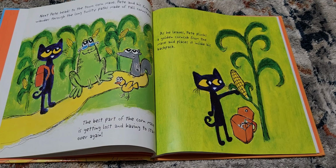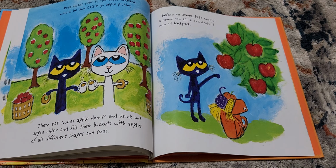Next, Pete goes to the hayride at the park. Pete, Bob, Mom, Dad, and Grandpa all pile into a wagon filled with hay. They go on a bumpy wagon ride around the park. At the end of the ride, Pete grabs a handful of sweet-smelling hay from the wagon and stuffs it into his backpack.